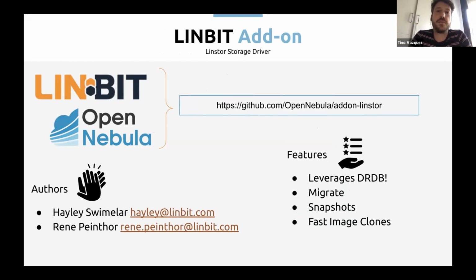Regarding the LINBIT add-on, it's an OpenNebula hosted add-on. You can check the project page at this GitHub URL. I want to give a shout out to the authors of the driver, the LINBIT guys and gals, Hayley and Wen. Okay, and it's a very mature driver, OpenNebula add-on. It leverages all the features of OpenNebula, so it allows for snapshots, migrations, really fast image clones. So it really adds to OpenNebula instead of giving a subset of the functionality, which is really cool. And it also leverages DRBD, which is a fantastic project that I have loved since I knew it. So it's something that we are very proud to have in our community.